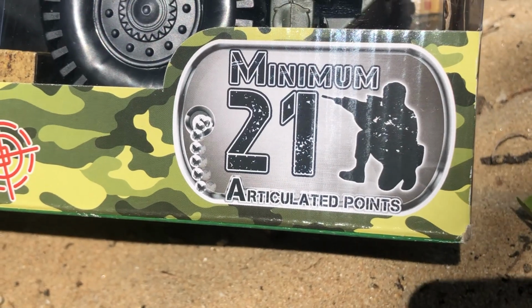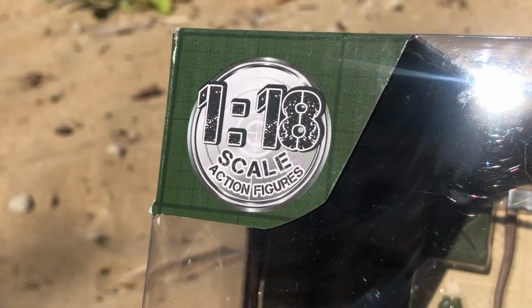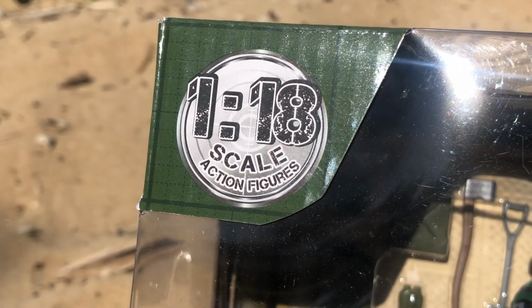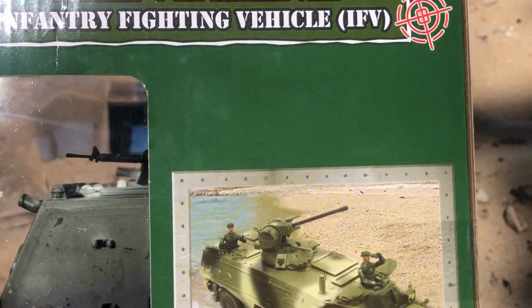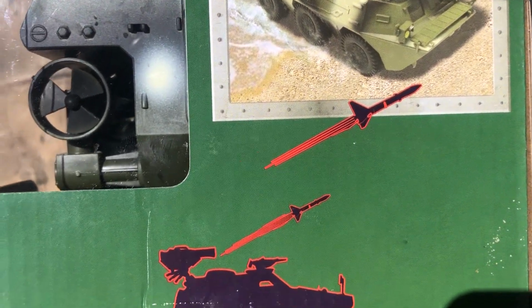Minimum 21 points of articulation? What, are they not sure how many joints their figures have? And we are dealing with the chosen scale. Amen. The side flaps on the box depict a fantasy beach landing, plus some artsy war porn.